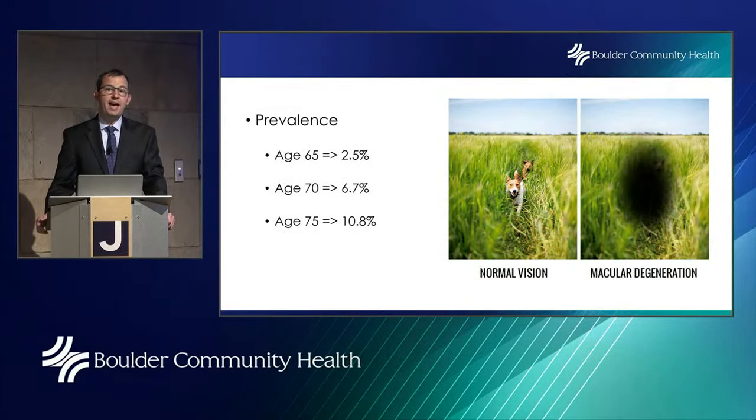In this country, macular degeneration has a very high prevalence. At the age of 65, about 2.5% of people in this country will have macular degeneration, going up to 6.5% by age 70, and by age 75, higher than 10% of folks in the United States will have some form of macular degeneration.